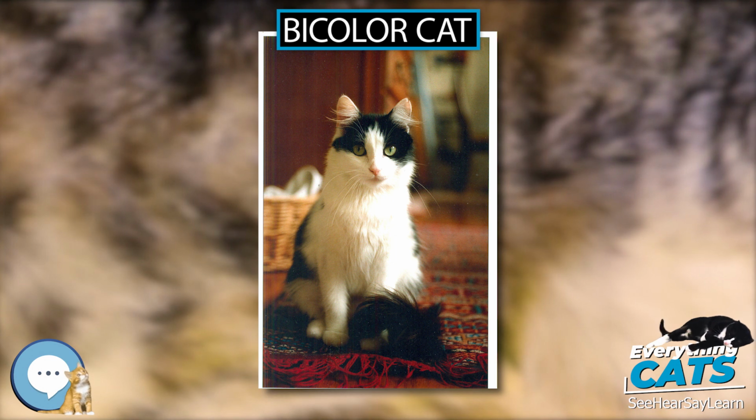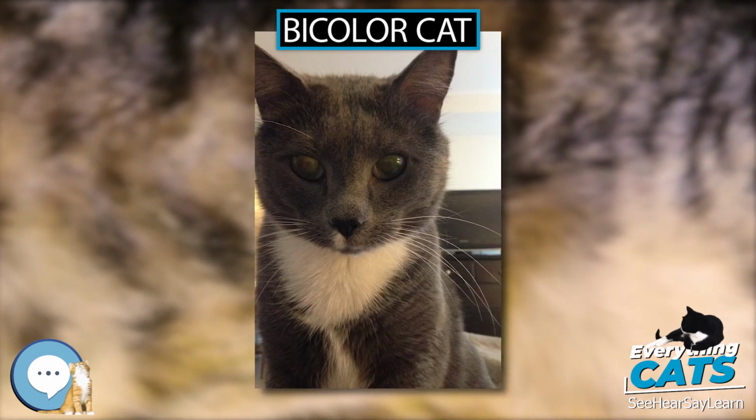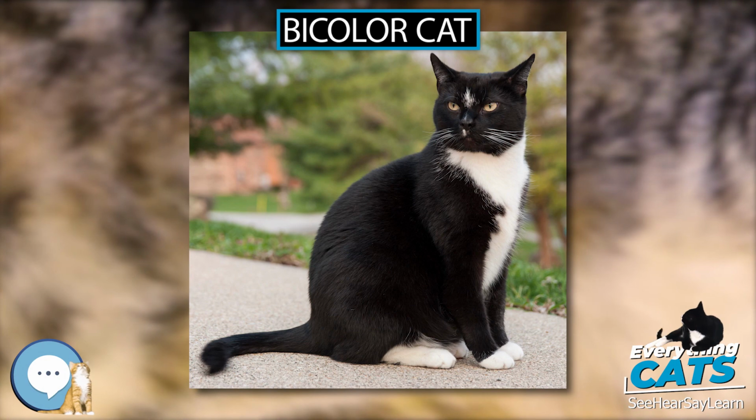Morgana, a playable character in the JRPG Persona 5, is a bicolor cat. Bo, a character from the TV series Abby Hatcher, is a fuzzly who resembles a tuxedo cat.